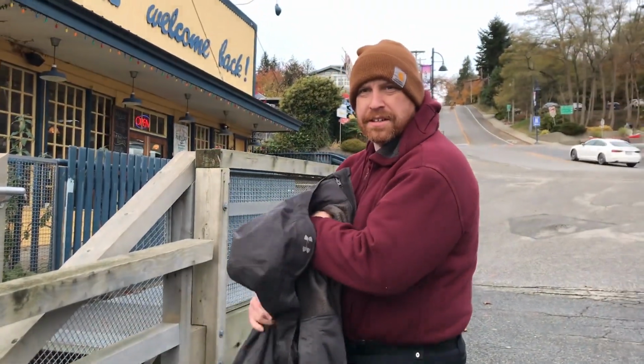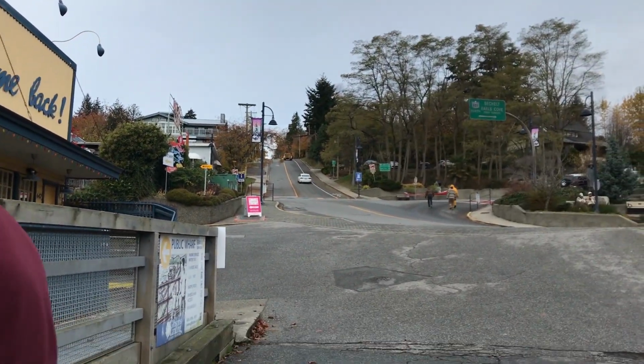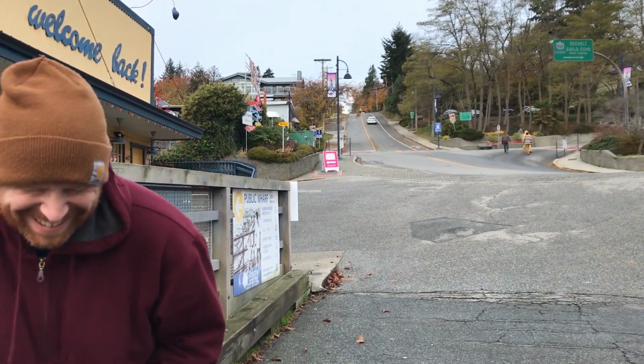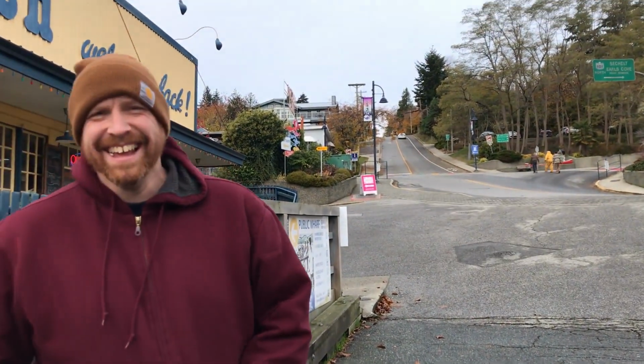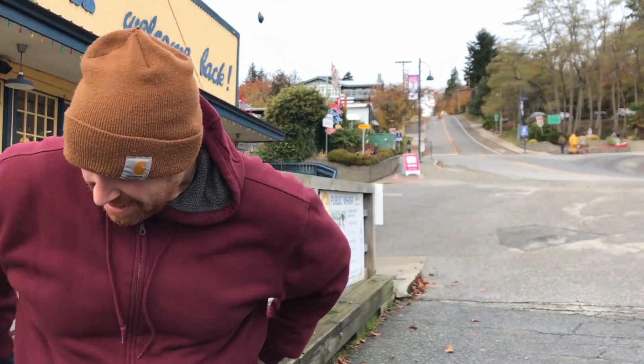Mike's shedding a couple of layers because he's dreading walking up that slight hill in the distance. I wouldn't really call it a hill. It's more like a rise. Yeah, it's more like a gradual increase in elevation, Mike.